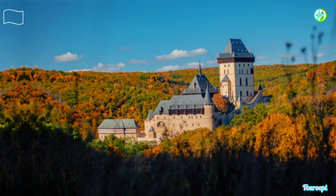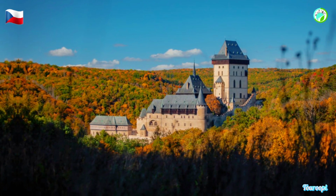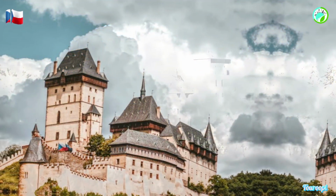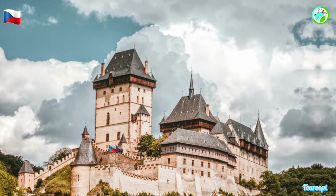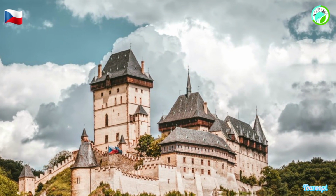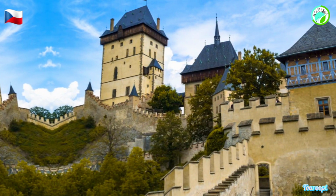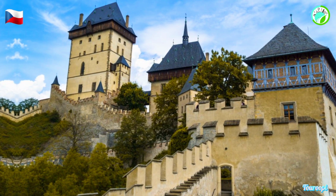Karlštejn Castle, a medieval gem located just a short distance from Prague in the Czech Republic, is a captivating testament to history, architecture, and cultural heritage. Perched atop a hill amidst the picturesque Bohemian countryside, Karlštejn Castle beckons visitors to step back in time and immerse themselves in its rich history, stunning architecture, and panoramic views of the surrounding landscapes.